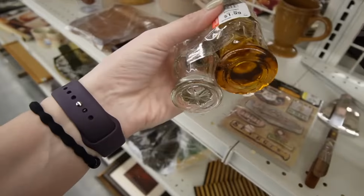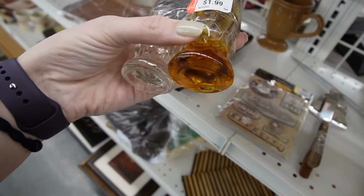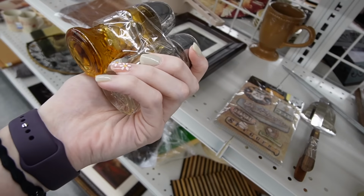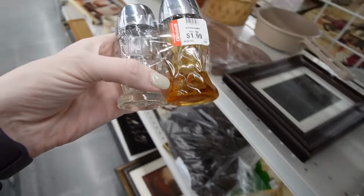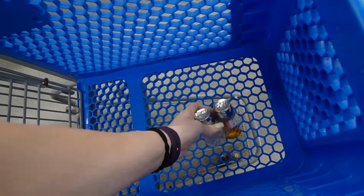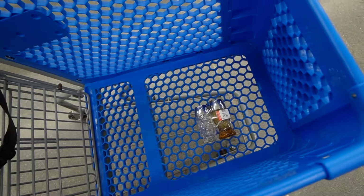These look like Viking. $1.99. At least this one is the honeycomb. I'm not sure about the clear one. $1.99. It's a bit of a stretch, but there's a little bit of money to be made there. And since we're not finding a whole lot, we at least have salt and pepper shakers.